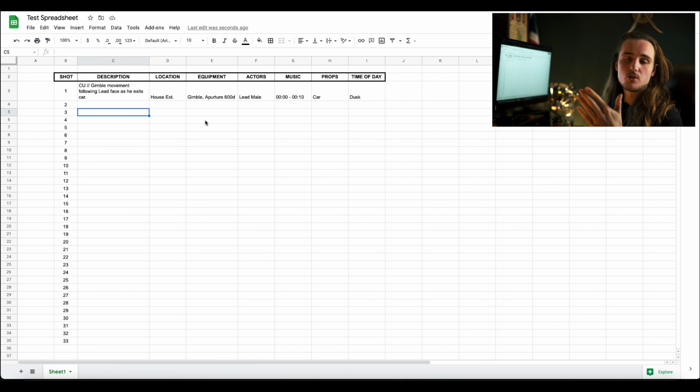Now, once you've gone through your entire shot list or storyboard and you've figured out the entire description, the location of where every single shot needs to happen, the equipment, the actors, the music, the props, the time of day, and so on and so forth, you're going to have an absolute mess of a shot list. It's going to look very, very confusing. And personally, the best way that I found to rectify that is to organize it in terms of location.